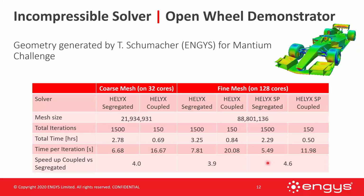Okay, so what does that actually mean? How does that manifest itself in an actual result? Here we've got an open wheel demonstrator. This geometry was created by my colleague Thomas Schumacher, and it was for the Mantium challenge. Here we've got 2 different meshes, a coarse mesh and a fine mesh. The coarse mesh is 22 million cells. The fine mesh is 88 million cells.